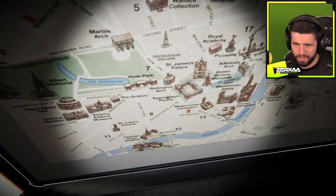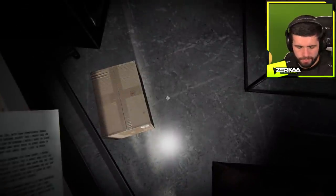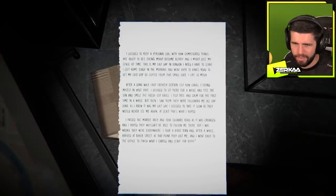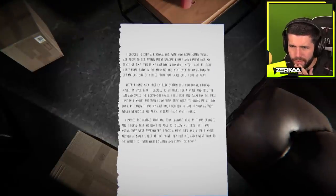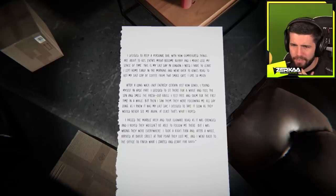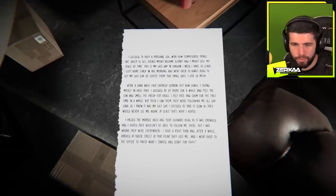Detectors are allowed phones, right? Just look for numbers. 11. King's Road is across the road from the Globe. Oh, you already got it. Found myself in Hyde Park next. Hyde Park's to the left, so 7, 11, 7. I decided to sit there for a while and feel the sun and smell the fresh cut grass. I felt free. Okay, he's chatting shit here. I passed the Marble Arch, which is north of Hyde Park.